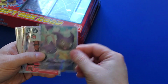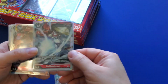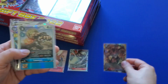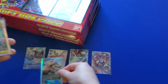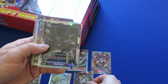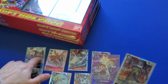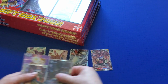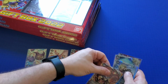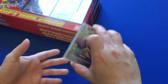Due to an audio failure, the video was recorded without audio. I have no idea how that happened. But pretty much this is everything I got within that set. Hopefully I don't pull anybody. I actually got three alternative arts, as you guys can see. So it was a pretty good box. Again, sadly, I was not able to upload it because of the recording issue.